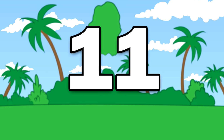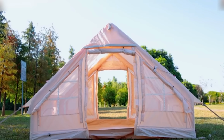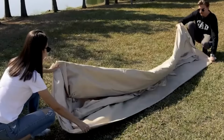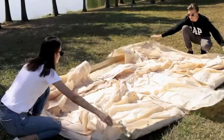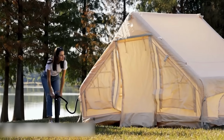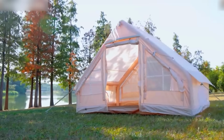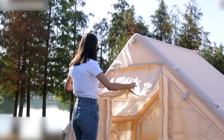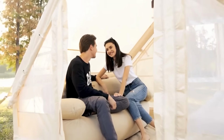Number 11. Wise Tiger. The Wise Tiger tent is designed to be one that can be easily set up and put in its place with ease. You only have to do 3 steps to get it set up, and you can be done in about 5 minutes flat. Plus, like many of the others that I've shown you in this video, it was designed to be waterproof and opened up so that you can let the air in for ventilation while also sealing it up to ensure that you stay warm.